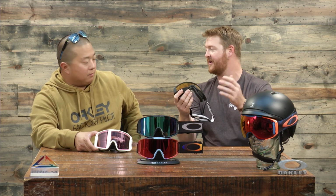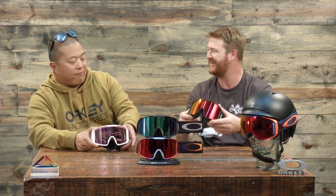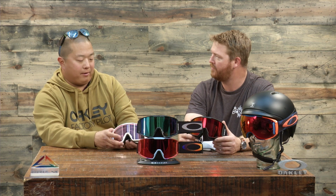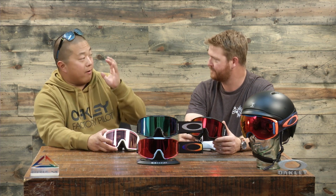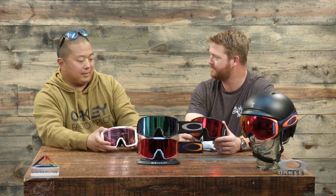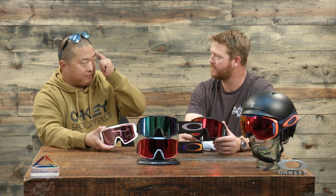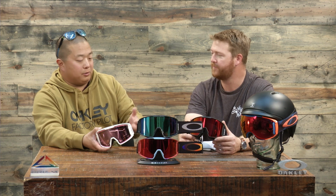They're a dual layer lens. They have internal, what's the anti-fog? F3 anti-fog coating. So you've got that on the back side of it. You've got a frame that's designed to bring air across the lens, not directly onto your eyes, so it's really designed to pull moisture out of the goggle itself. You've got a 3-stage foam that really helps make that seal around your eyes, which is the huge difference.